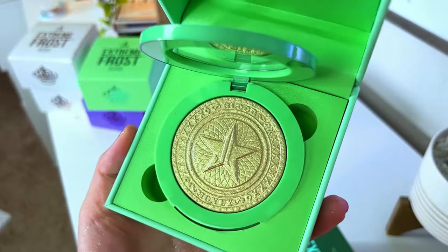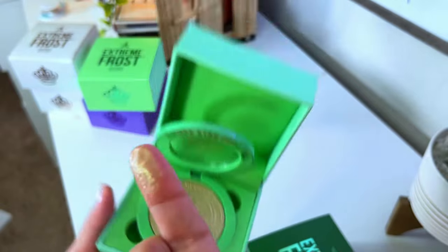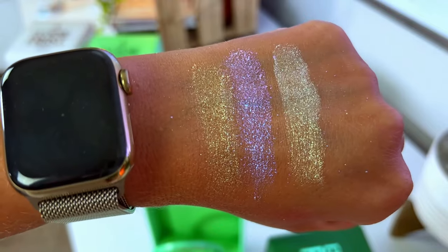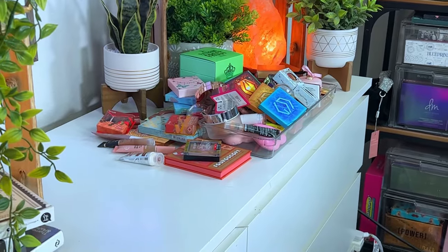That's really pretty. This is in the shade Cold Hard Cash. Again, I've never even used these or opened these. I might not keep these ones right here though. Yeah, I'm not sure about those two. Okay, so that's the Declutter pile right there.